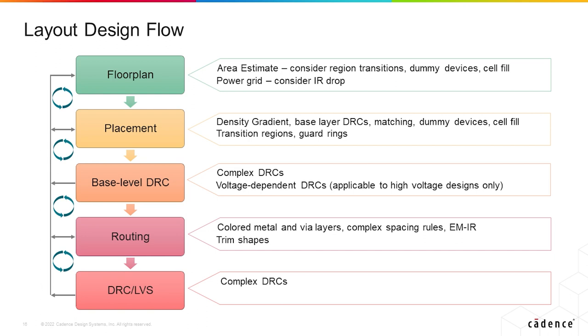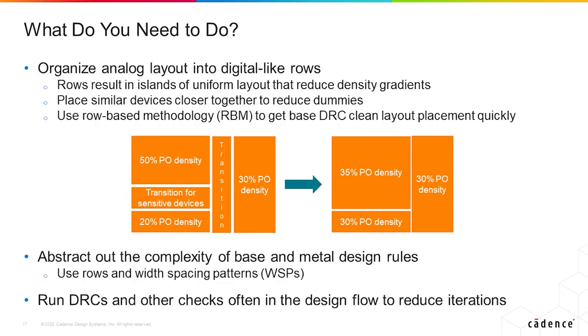The further you get in the advanced nodes, everything will be colored. And you'll be working with WSPs, those grid-based tracks. You won't even have to think about it. They're going to be colored. All that stuff's going to get colored. And you won't pass DRC without it.